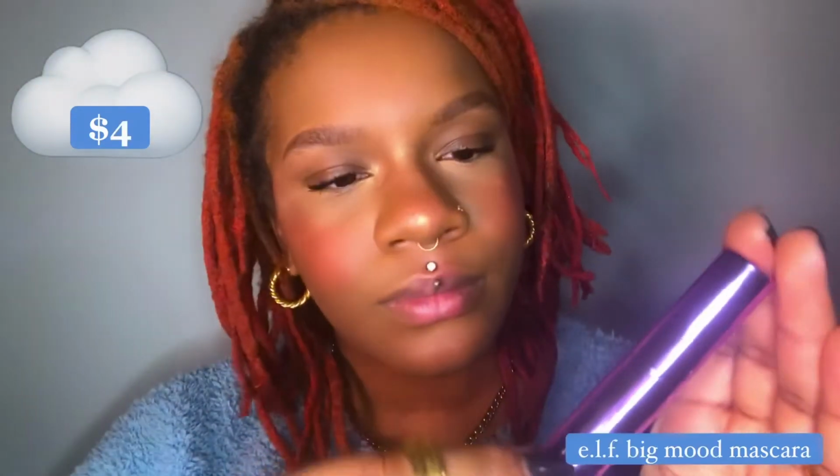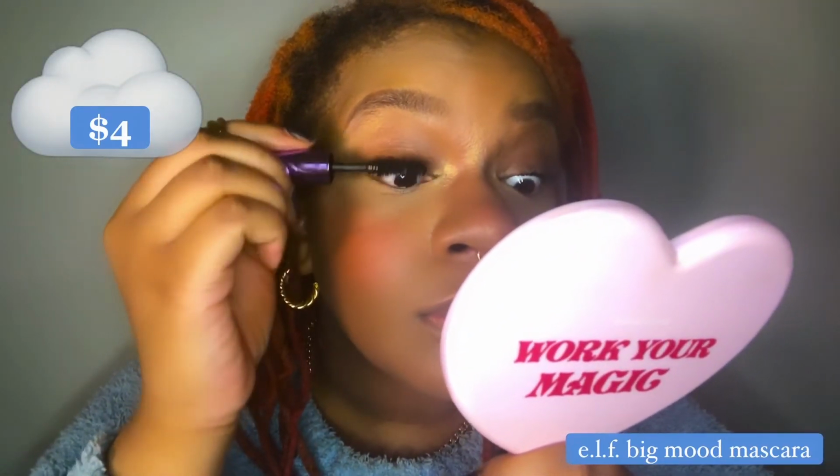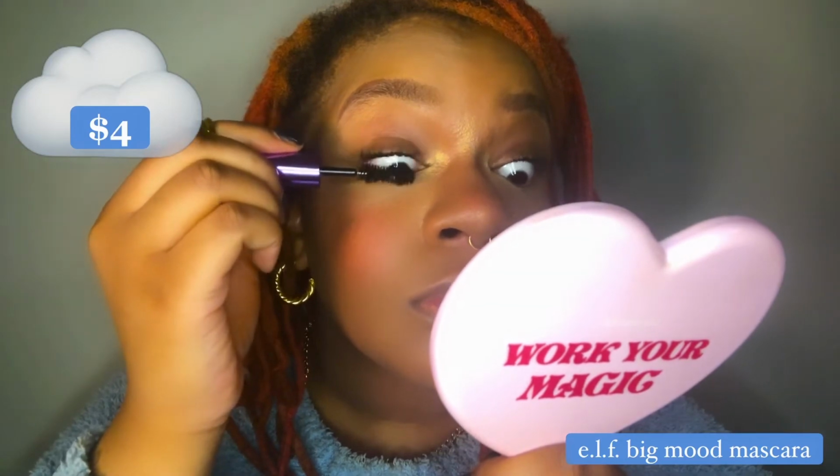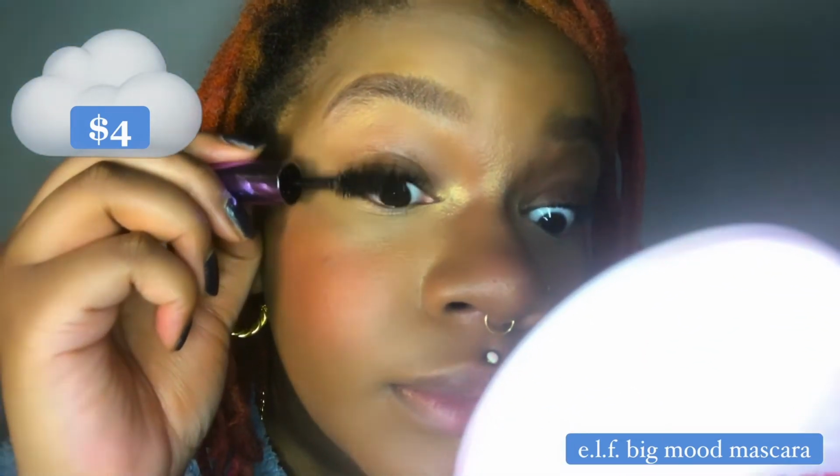And then I'm going over that with the e.l.f. Big Mood Mascara, and I love how both of these combined are cheaper than most high-end mascaras ever, but we're still getting a really pretty look.